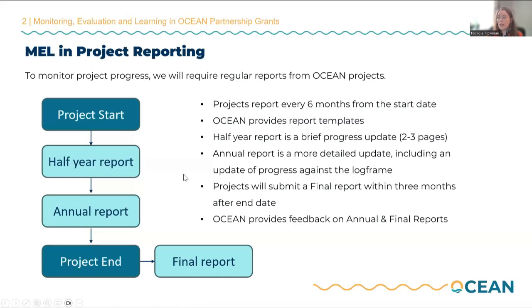So the first report that you would be expected to submit upon being awarded a grant would be your half-year report. So this is your first chance to let us know how things have been going in that first 6 months. And that will be a 2 to 3 page document, just letting us know if you've experienced any challenges or if there are any differences to what you set out in your work plan.